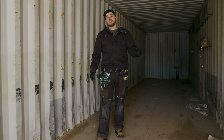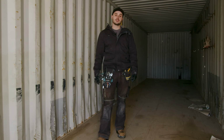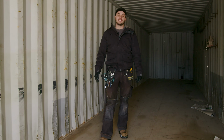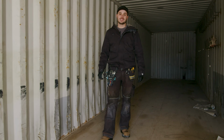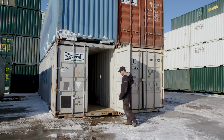If you're renting containers and not purchasing, we always send out the one-time use condition. So don't be concerned, you're not going to get this style of a container or this damage of a unit. We're gonna send you something that's gonna keep your valuables nice and safe. So let's close the door on this container and close this chapter of the video.